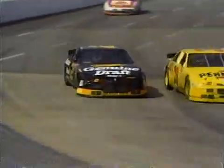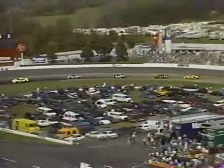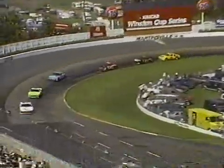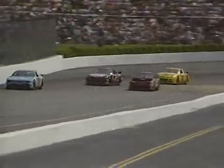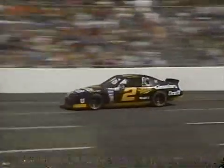Rusty is going to widen his advantage in the points if he wins this race over Earnhardt, because Dale is behind the wall and right now is being shown in 22nd position. And if we were to award points right now, Rusty would have a 101-point lead over Dale. Earnhardt would still be second? Yeah. Well, yep. That's what my statistics show. Allison would be third. And then Kyle Petty and Jeff Bodine.